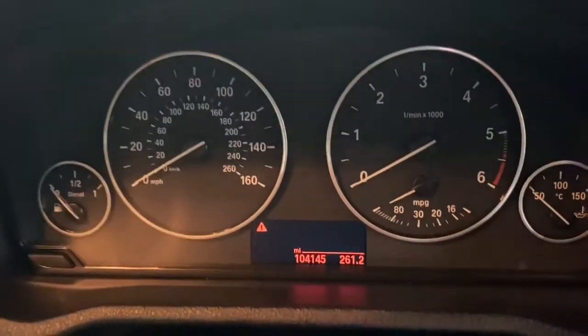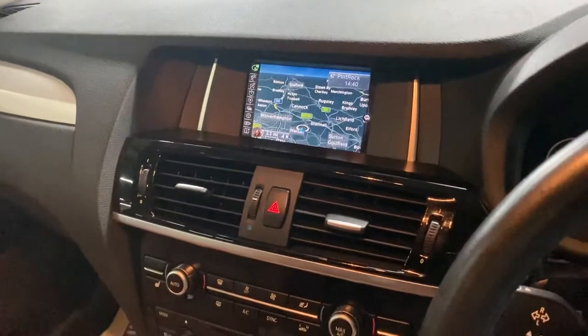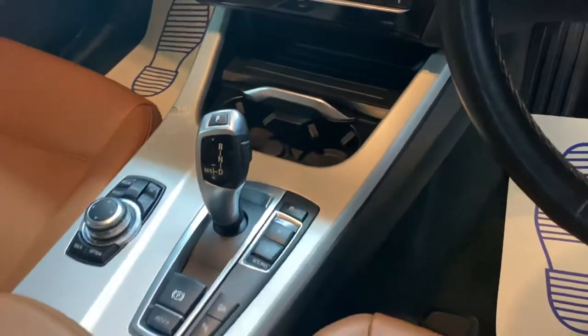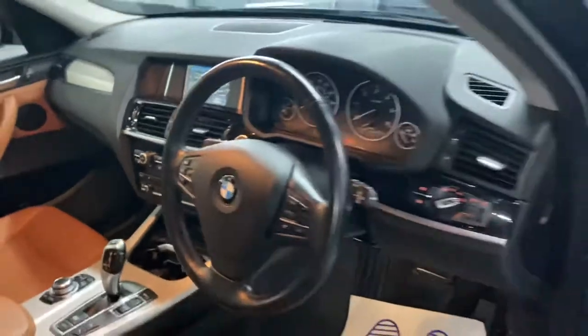Nice and clean and tidy inside, no excessive wear on the seats. You can see your mileage displayed there, your media screen. It's got the gloss black accents inside also that run through the dash and the centre dash. Automatic gearbox, and then obviously all your heater settings above that.